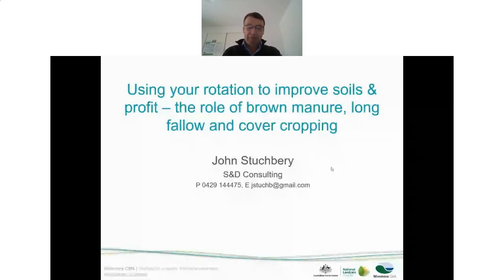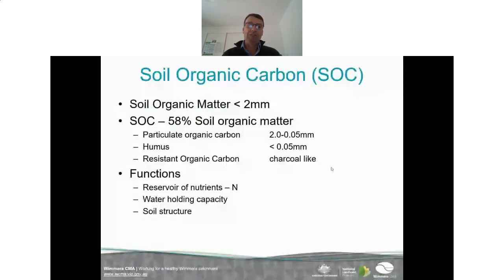We're talking about improving soils with rotation. We're really talking about improving soil organic matter. So by way of background, I'll just explain a bit about what that is as a refresher.